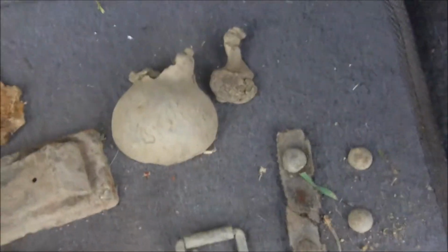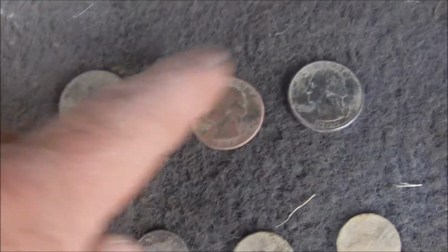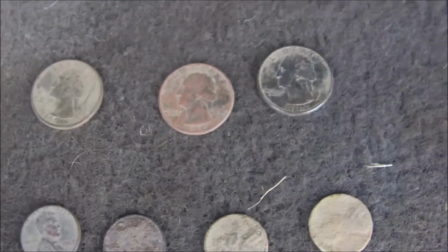And I'm going to show you the clad corners I found. Here's the corners we found today. Got 3 clad quarters. The oldest one I think was a 68.